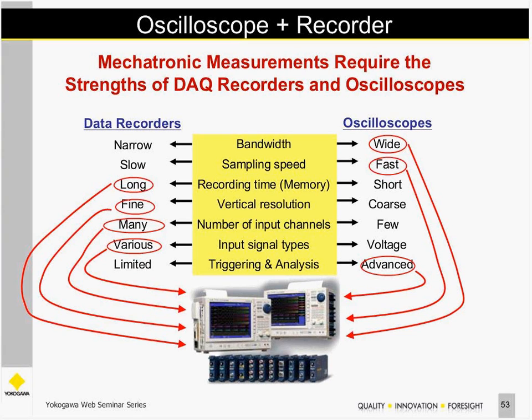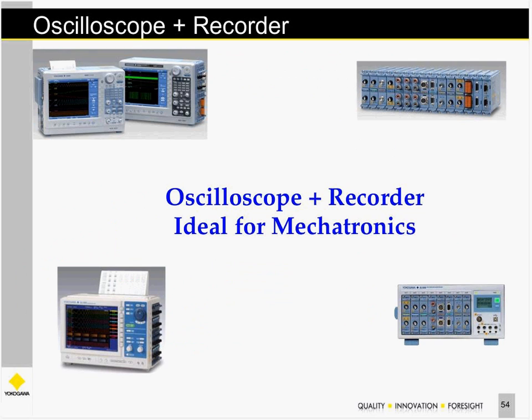We'd like to support lots of input channels of different types of sensors, but yet we'd like to keep the triggering and analysis of an oscilloscope. So how do we accomplish that with an oscilloscope or recorder? The answer is, unfortunately, you really can't, and that's why Yokogawa has, starting about 20 years ago, designed a platform that is targeted for mechatronics, and that is what we call ScopeCorder.